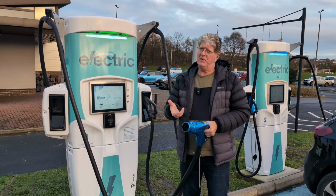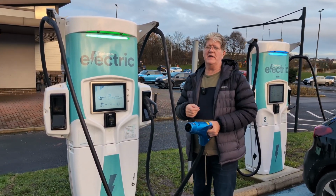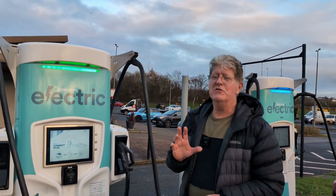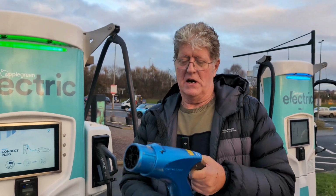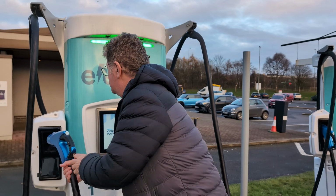There are some about, people that have invented these. Typical prices, you're looking between £1,000 and £2,000, and these are not professionally made. It's not an easy thing to do. So for the moment, if you're CHAdeMO, you need to find separate chargers for those.